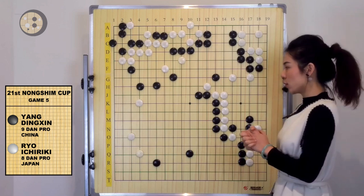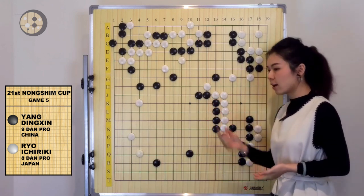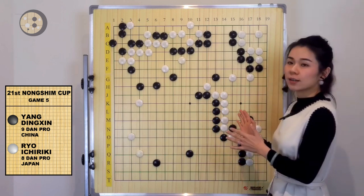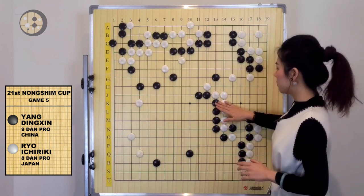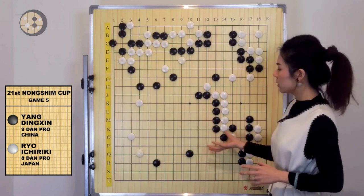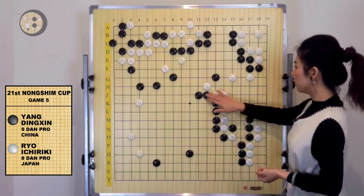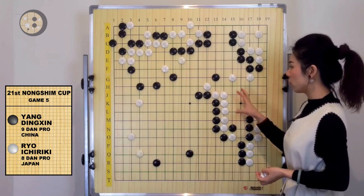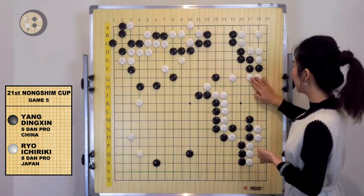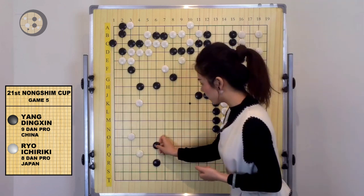So as we talked about earlier, the purpose of this shoulder hit is not actually to kill this group or completely surround it. The purpose of the shoulder hit is to get some sentes on the outside and to keep developing more territory and influence on the bottom. But at the same time, this move still puts more pressure on this whole white group. So white clamped here. At this point, black chose to tenuki and jumped.